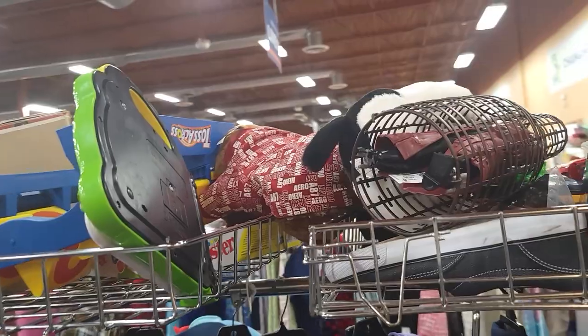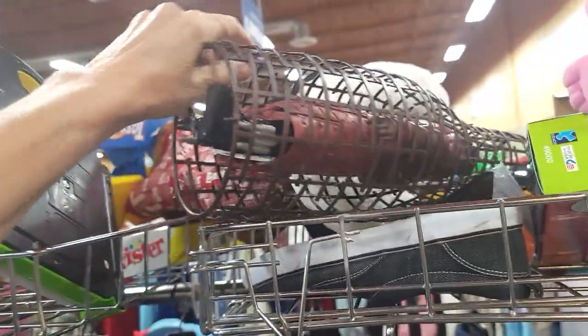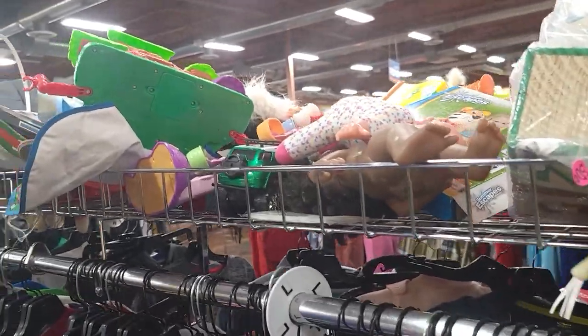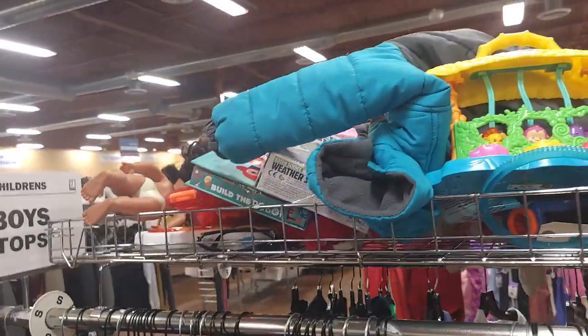All right, let's look at what's here in the toys. Who is in a cage? Okay, that's just bizarre. I don't understand that. Maybe somebody watching understands that, but I guess that's why I just don't sell that kind of stuff. Maybe it's worth hundreds of dollars and I'm missing something, but I'm okay with that. He brings me no joy.